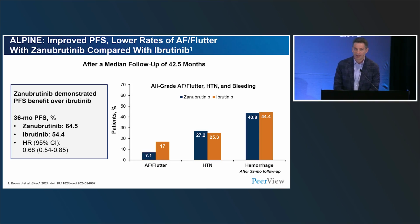Alpine, similarly, was a head-to-head study of relapsed refractory CLL patients, comparing, in this case, zanubrutinib to ibrutinib head-to-head. This study did not enrich for high genetic risk and was a bit of a less heavily pretreated population with a median of 1 prior line of therapy. It was powered around an overall response rate endpoint, but also had a PFS as a key secondary endpoint.